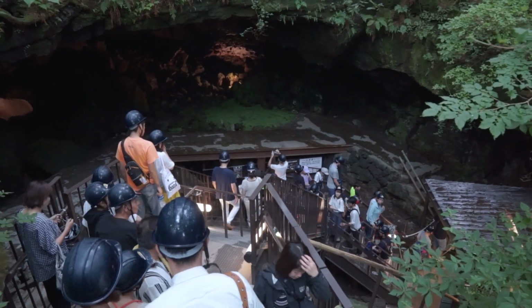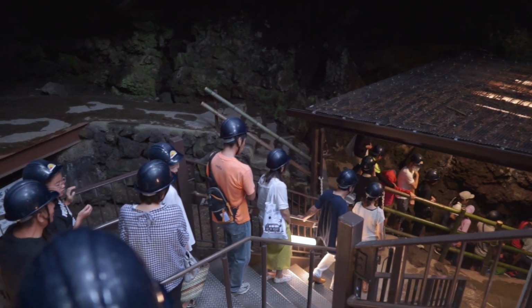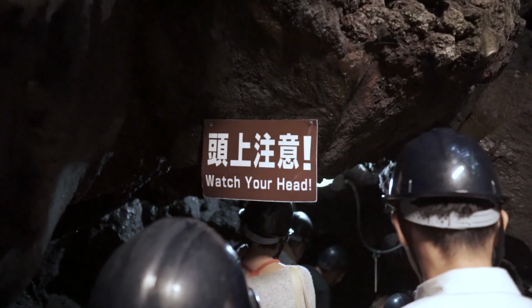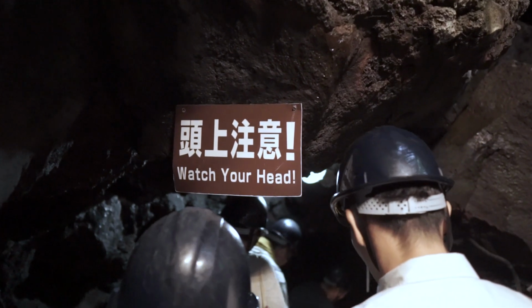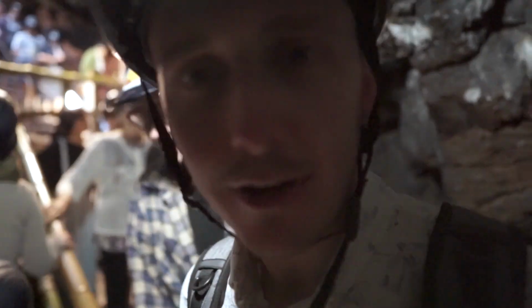You'll enter the cave via a set of stairs near the welcome centre, but due to the crowds, progress is fairly slow and felt more like queuing up for a ride at Disneyland. And just remember to watch your head on the way in. This is it, we're in the cave. I feel some of the sense of adventure is lost though when you're shuffling forward 3 steps every minute.